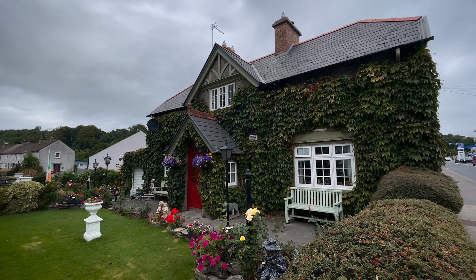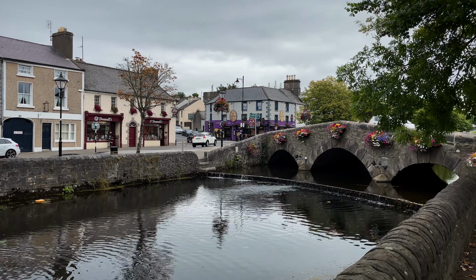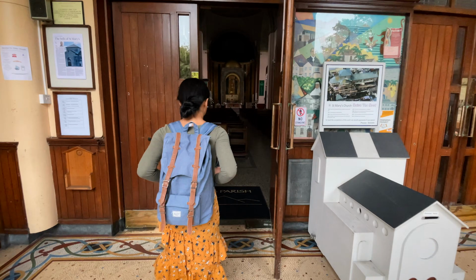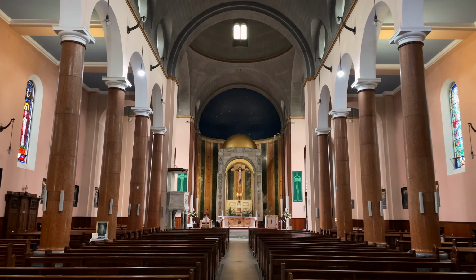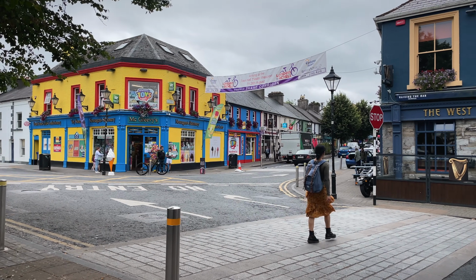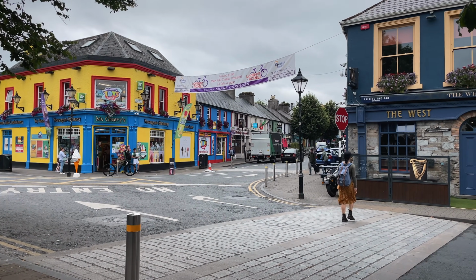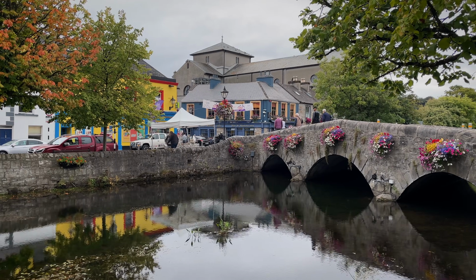Westport is a town on the west coast of Ireland in County Mayo. It has been suggested to us multiple times by Irish locals in our top 5 small towns in Ireland video. Sure enough, the town did not disappoint us. Westport was mainly designed by the 18th century architect Robert Wyatt and is considered one of the most beautiful towns along the western coast of Ireland.